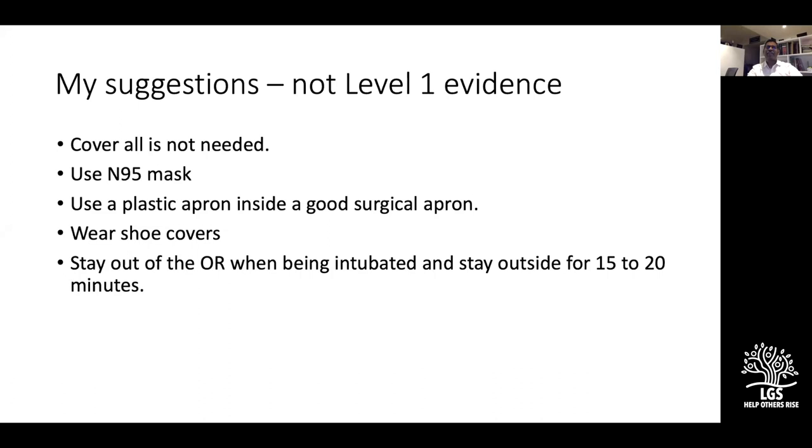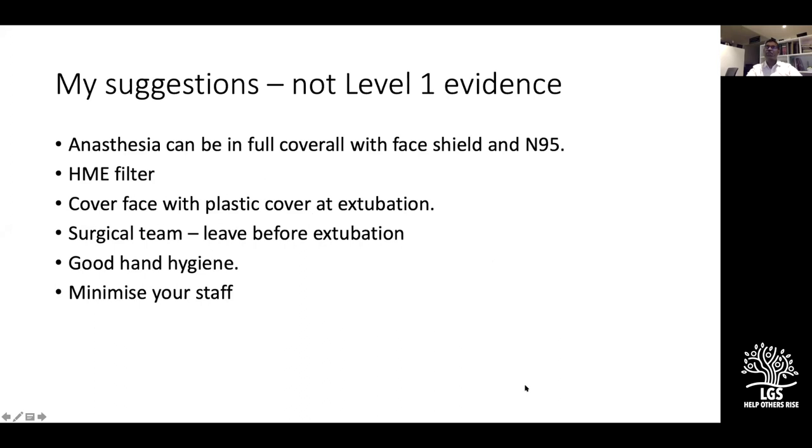And the recommended one is to stay out of the OR when the patient is being intubated. The best recommended time is about 45 minutes. It's not possible to stay out that long, the anesthetist really gets wild. So 30 minutes is good enough for staying outside. Anesthesia should be in full coverall with face shield, N95. They are really good at it. That is why, because they are very careful, they have fewer infections. I think the teams which got infected were orthopedic surgeons, cardiac surgeons, transplant surgeons, surprisingly, during donor runs, they got infected with COVID. One of the first UK doctors to die was a transplant surgeon.